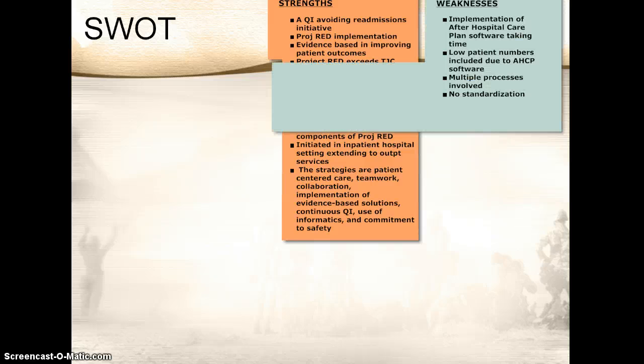The weakness is the implementation of the after-hospital care plan as we try to integrate it into our EMR, which is causing a lot of challenges that take our time, thereby resulting in low enrollment in our Project RED program. There are multiple processes involved and no standardization.